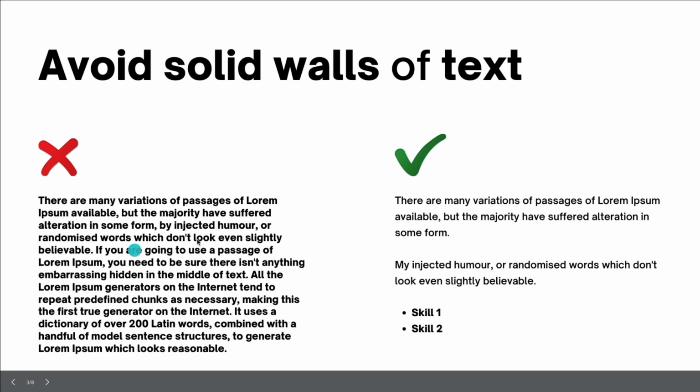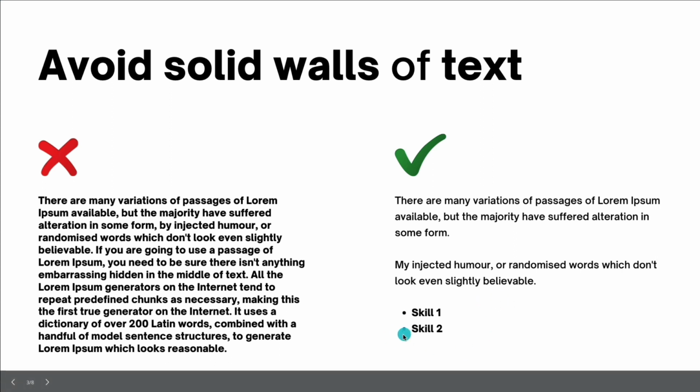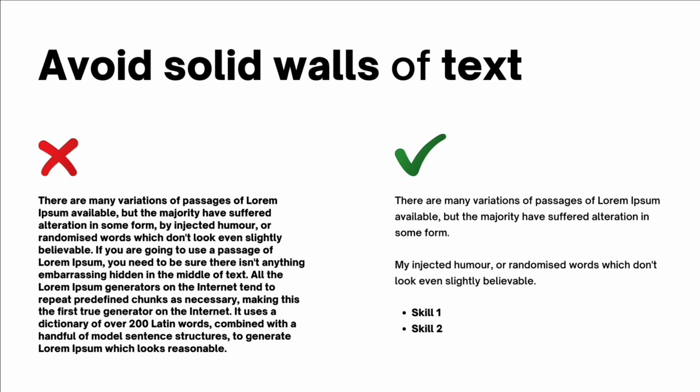So having a lot of text in one place, try to just keep the essential information and think about how you can divide and better differentiate text visually. Using things like bullet points or numbered points can really go a long way in your resume design and the first impression that it's going to make.